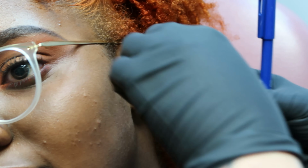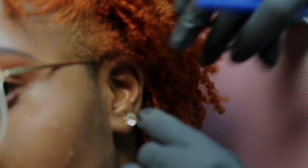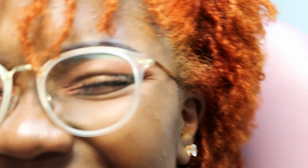Oh my god, you can hear me swallow. It's so gross. Yeah, so your ear is going to swell. Heads up. There's 5 different sizes you can do for this, so bear with me. Is this a good view? Whenever I go to do it, I'll be like this. So yeah, probably better for you to do it like that.